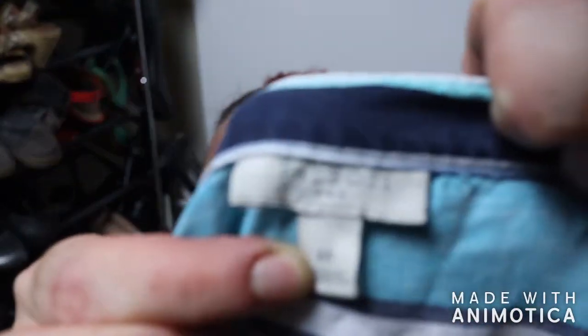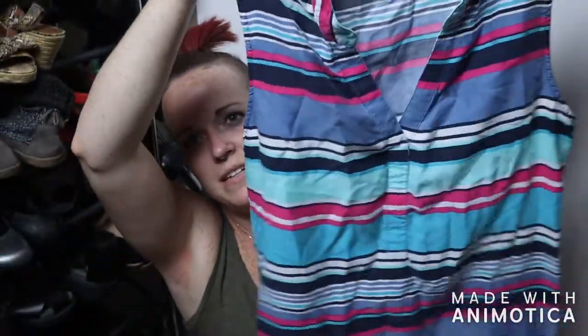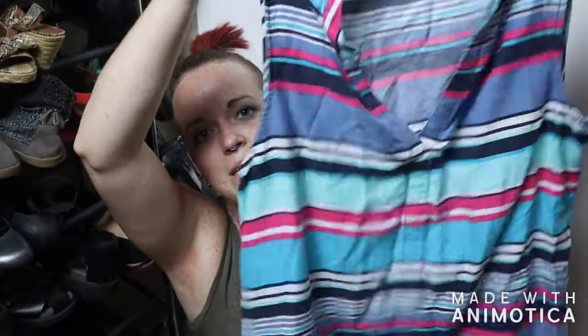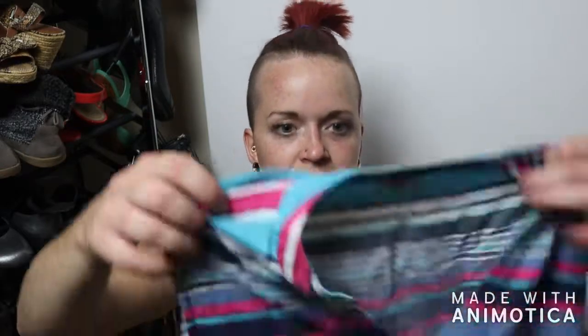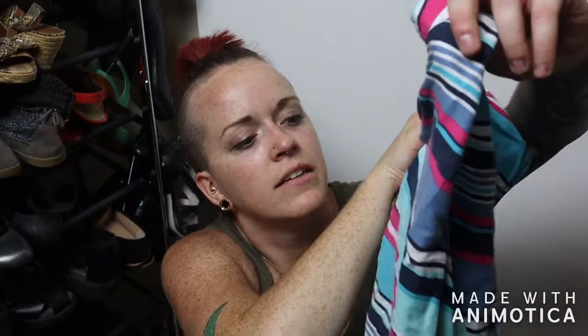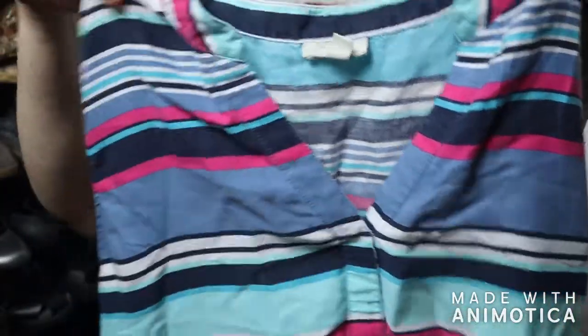Next, I have Talbots Factory. We know it's factory because it has the three dots at the bottom, and it's a size medium. I like this as a base layer or a layering piece, so it's just a little striped sleeveless blouse with a lot of fun colors in it. Lavender, sky blue, white, navy, pink, all the good colors. And then it has a faux half button front, so it's like a V-neck kind of, and it looks like it would button, but it doesn't.